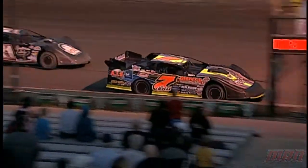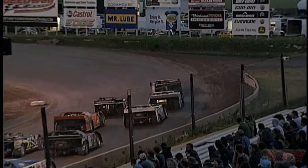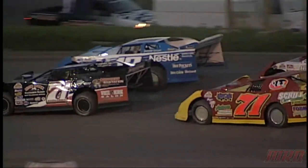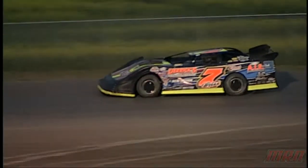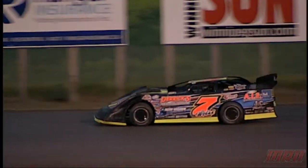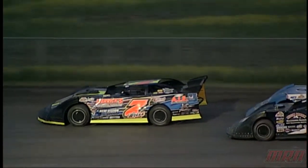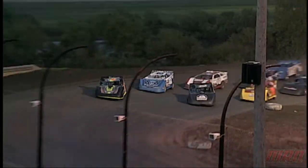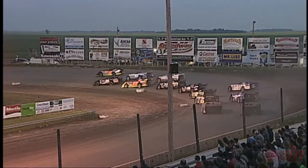So they're 1 to green right now. The 10 car coming back onto the back of the track. He's going to wait to get to the back end. Here we go again. 7 laps down, 13 to go.